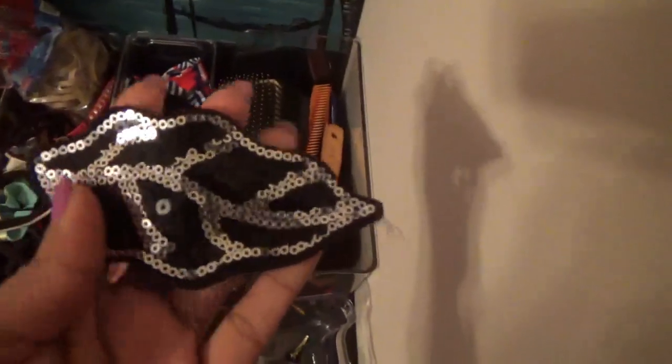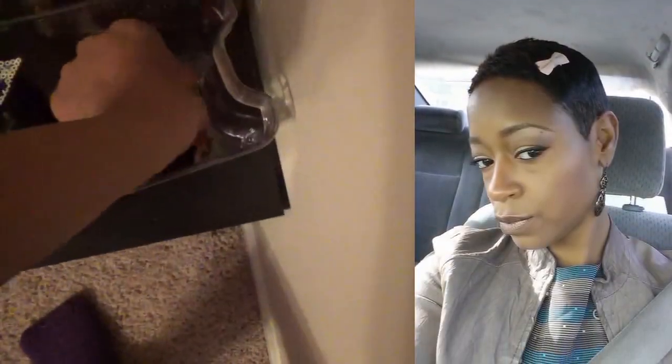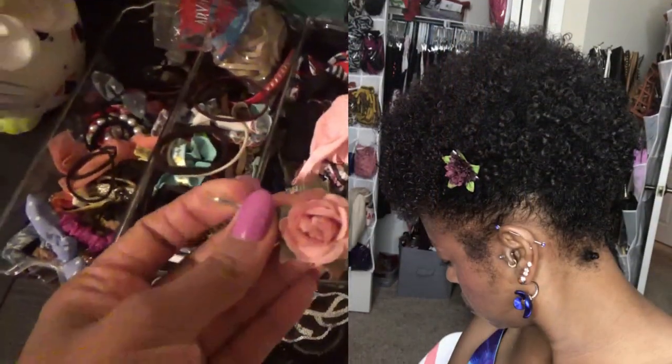This is another one, and it came like this. It's just a snap clip like that, and this thing is so huge. Like, you can see it's almost the size of my hand, but it looks really cute on the side of your head. Then I got these itty bitty things, which I'll insert a picture of how I had in my hair when my hair was really short, and it looked really cute.